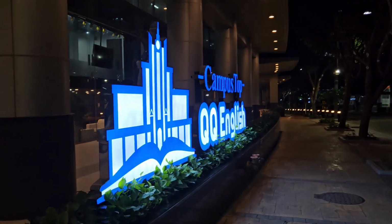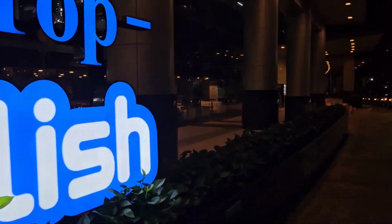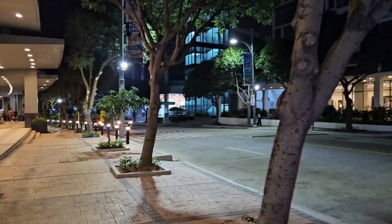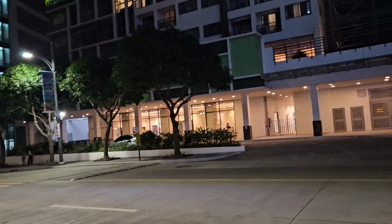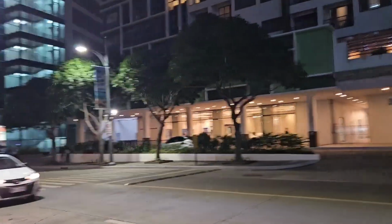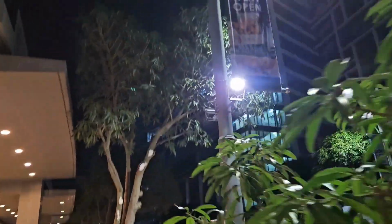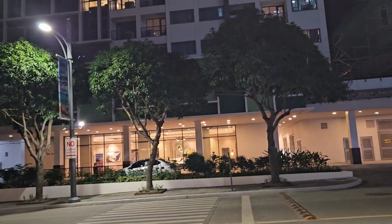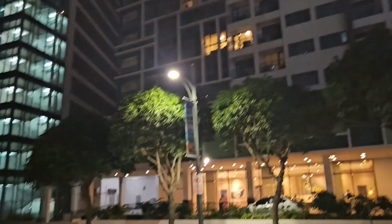Here is the QQ English campus top, located right across the street from La Victoria. It's a beautiful, warm evening here in Cebu, Mactan Island. Probably 80 degrees Fahrenheit, humid, very little to no breeze. That is One Manchester Place, and they do have parking, I believe, on the second and third floor of that building.